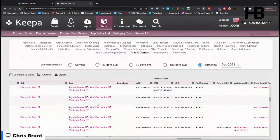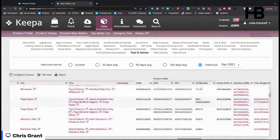But one of the other cool things that you can do is scroll over to the category tree, and we can then choose subcategories. Toys and games is a big category. Inside of the toys and games category, there are going to be subcategories and even sub-subcategories, and there are things that sell really well in those particular categories.